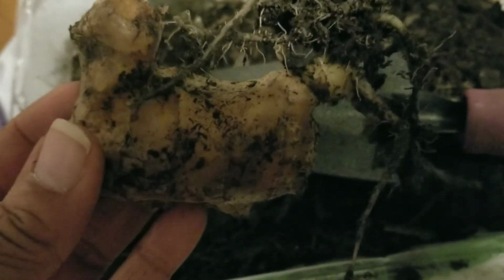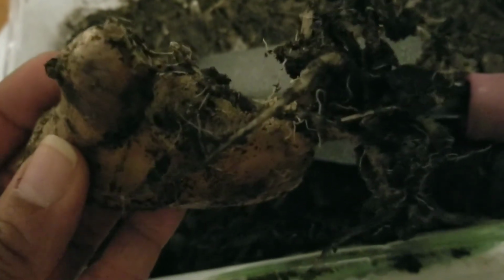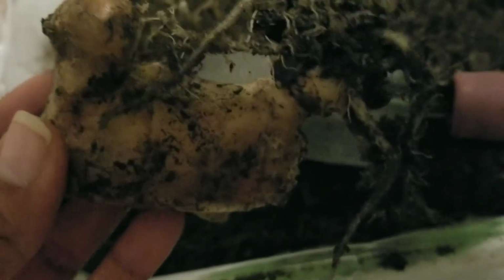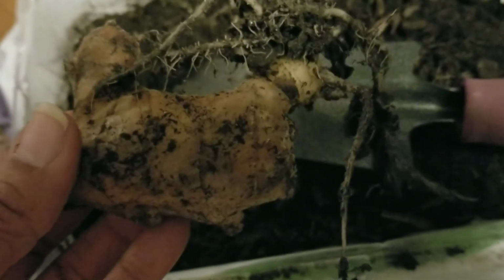I like lemon ginger tea, especially if you're not feeling well, or even if you just need some digestion. And you only need a teeny bit of ginger. Like I use it in stir fry and everything. So think about growing some ginger.